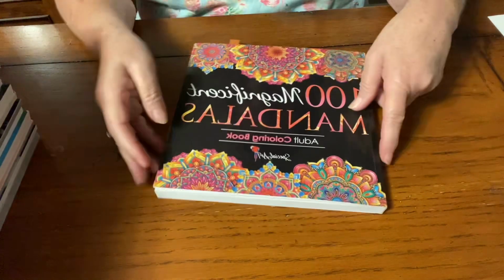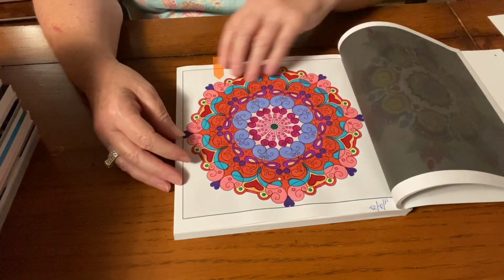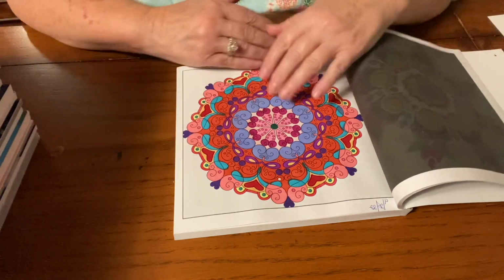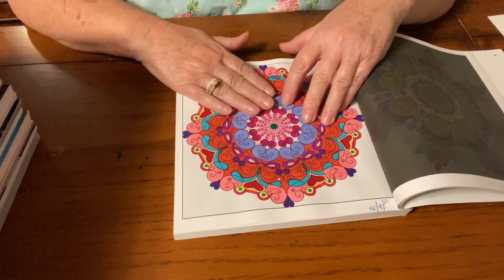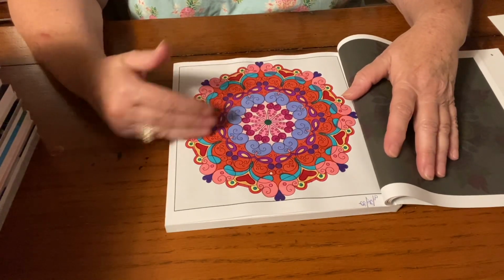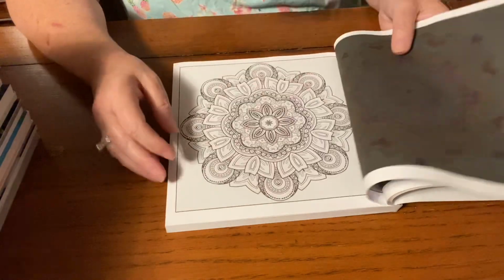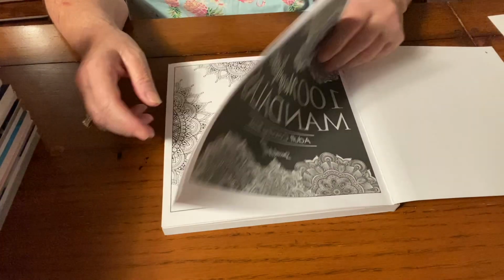I have this 100 Magnificent Mandala book. This is when I just don't feel like thinking. When I just want to color and not have 1 ounce of stress, I do a page out of here. Did this page turn out great? No, but it was just a non-thinking kind of mechanical page. There it is. These pages are all with the black background. And I've done a few in here, but not a whole lot.